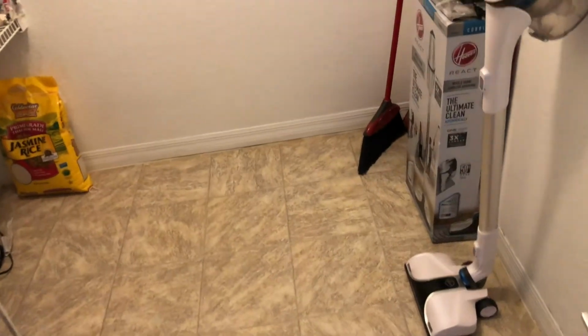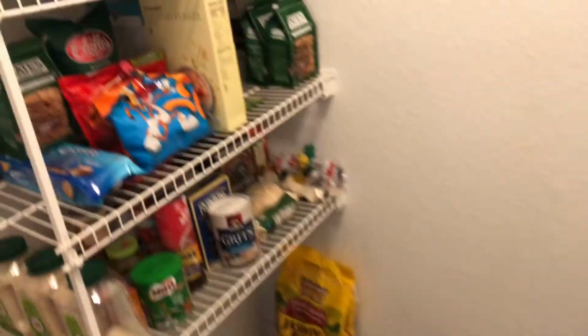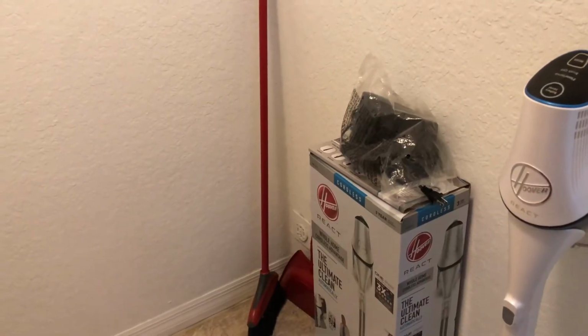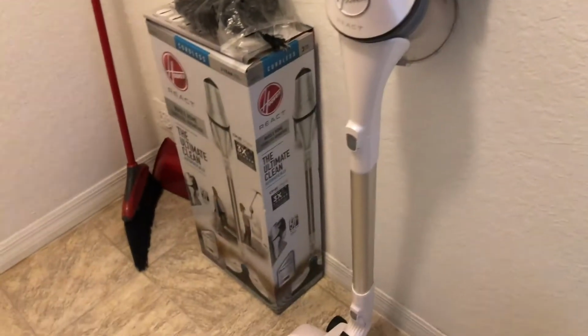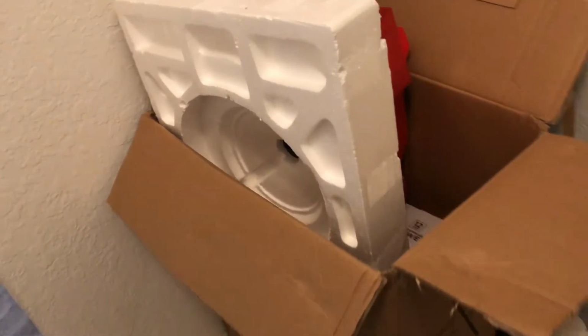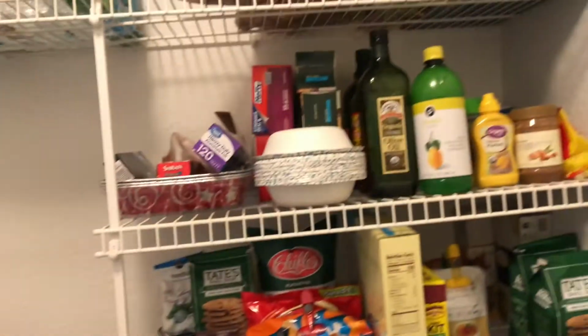So here's what my pantry looks like. It's serving as a pantry, obviously, and some sort of weird utility closet of sorts. I've got my paper room and my vacuum cleaner and this junk right here. I have stuff in there that I need to go through and maybe toss out, and my paper towels, and this is where I put the food.